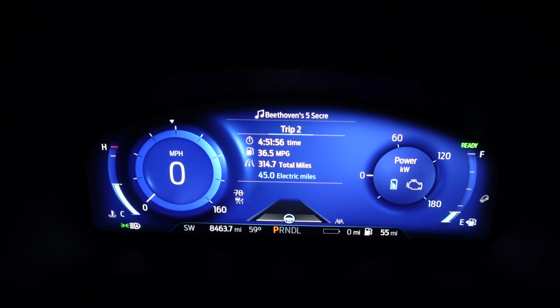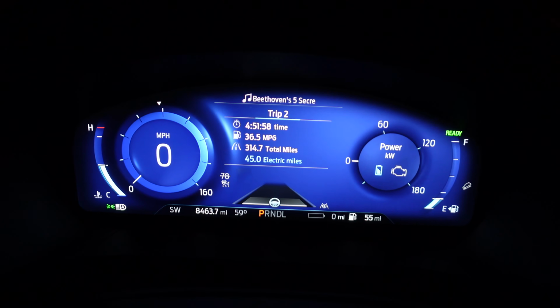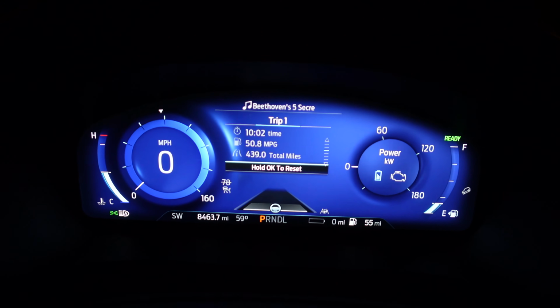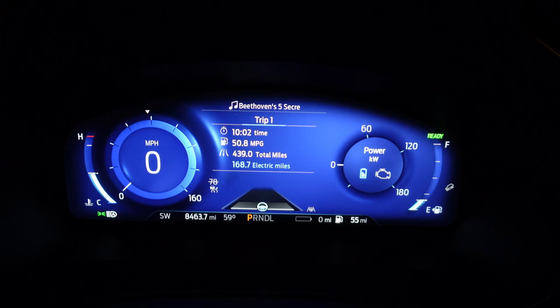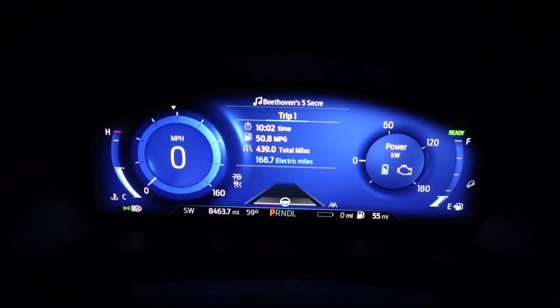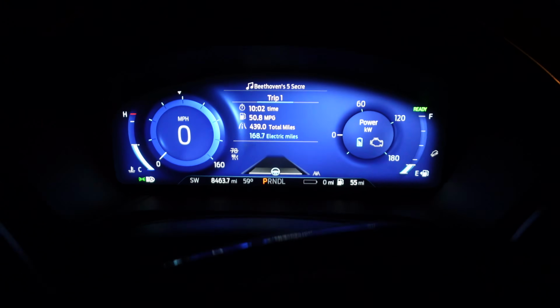Not quite the 40 combined because it was all freeway driving where you don't get the benefit of the electric assist. Overall average has dropped to 50.8, which is, again, a realistic number, where before it was 1000 mpg, which didn't really make much sense because it's just electric. Pretty good though. The Escape Titanium was a pretty good road trip car, actually.